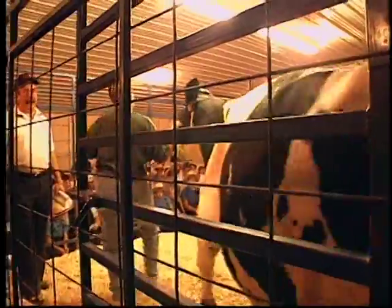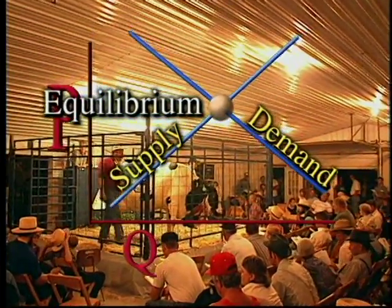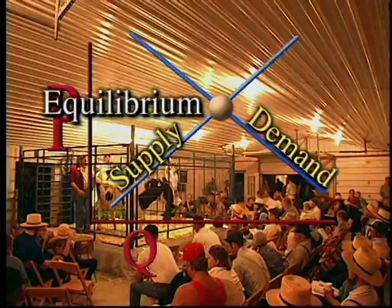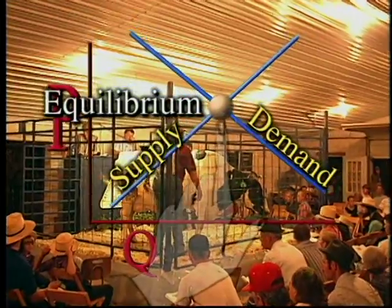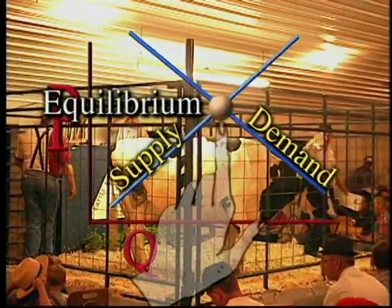So this is what supply and demand are all about. To create good trades, nice buys, by determining the point at which sellers and buyers can meet in the market to their mutual advantage. And it can seem like magic because the whole process seems to be guided by an unseen force, what economists call the invisible hand. But that is a subject for another day.